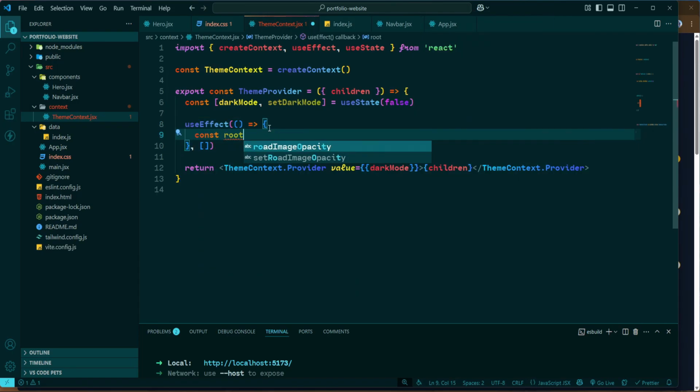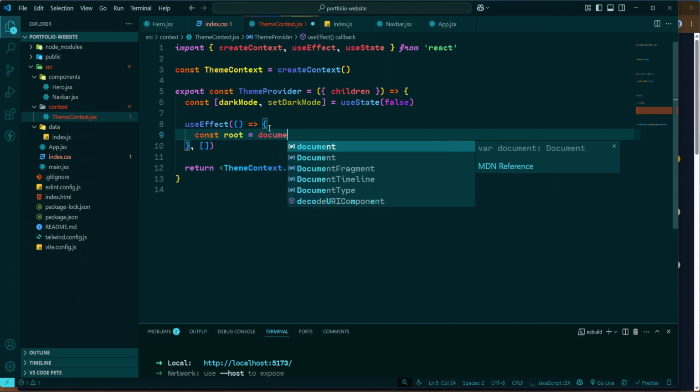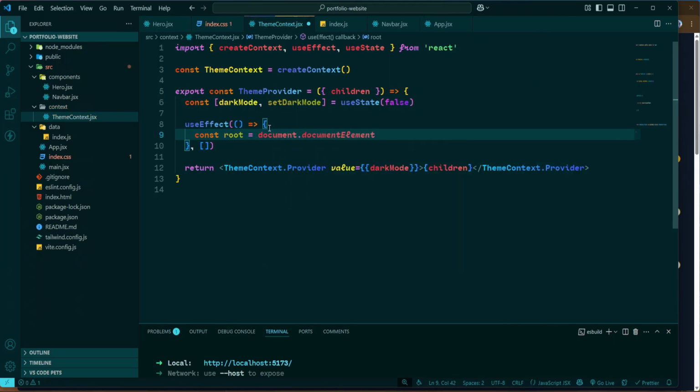Variable root, which equals document.documentElement. Here, document.documentElement refers to the root HTML element of the document. Tailwind's dark mode functionality relies on adding the dark class to the HTML element. By selecting it, we can control the theme for the entire page.